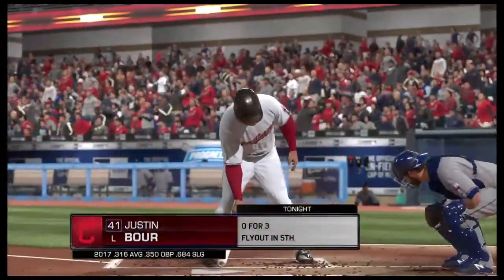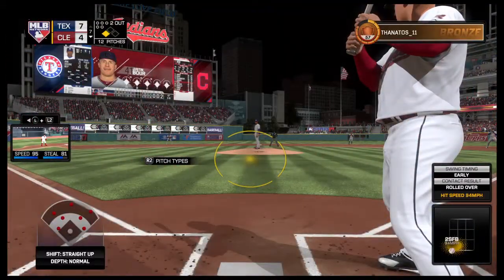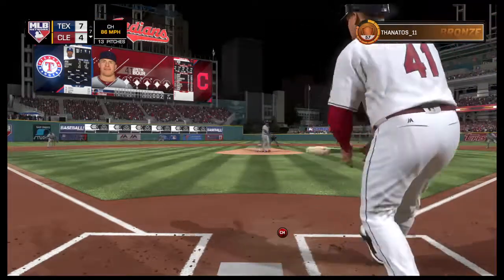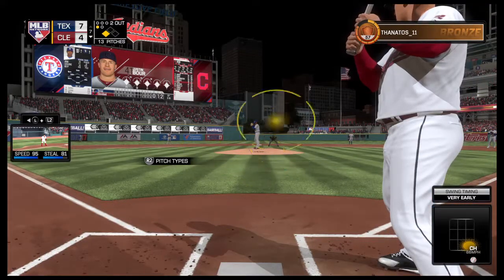Digging in, Justin Bour. It was a flyout for him in his last trip. Here comes the first pitch. And he jumps at a changeup, a swing and a miss. That's a big pitch right there. It could change the at-bat.